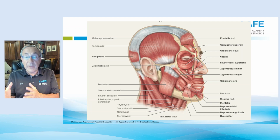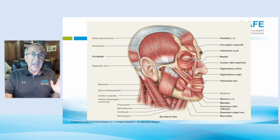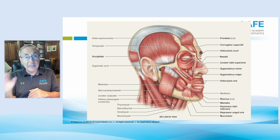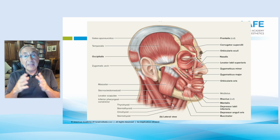So when you learn these muscles and you learn how to inject Botox into these muscles, you can do amazing things. And through the AAFE continuum of level 1, level 2, level 3, it's amazing. You can literally reshape somebody's face, also get rid of their headaches, migraines, oral facial pain, TMJ, and we'll leave that for another time. But all those things happen together here.